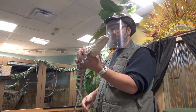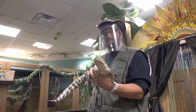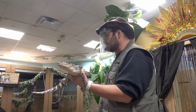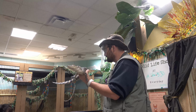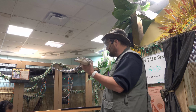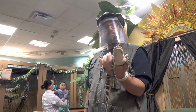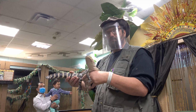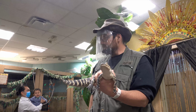This is Fat Albert. Fat Albert is a North American alligator. These guys live in the southeast part of the United States, from Texas around the coast of Florida, and then up the coastline to North Carolina, and the inland states of Arkansas and Alabama. Now these guys are carnivores. A carnivore is a meat eater, right? There's no grocery shopping for these guys, right?